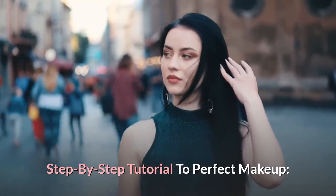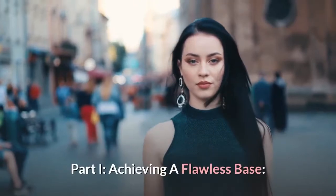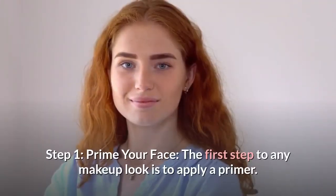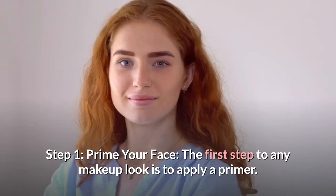Step-by-step tutorial to perfect makeup. Part 1. Achieving a flawless base. Step 1. Prime your face. The first step to any makeup look is to apply a primer.